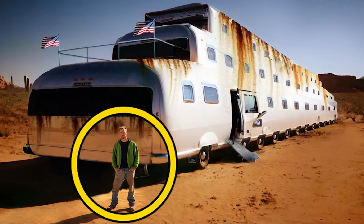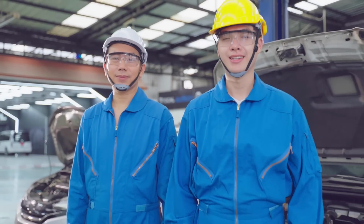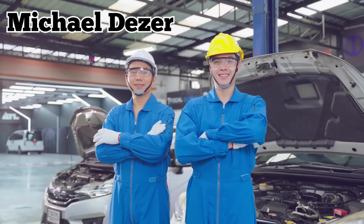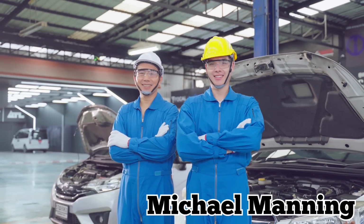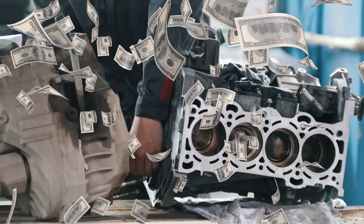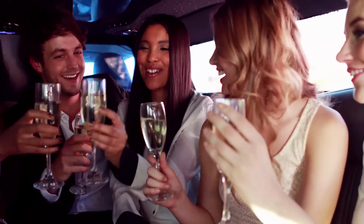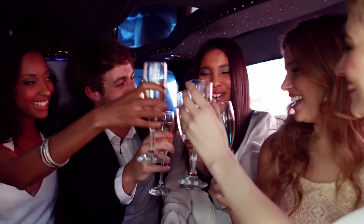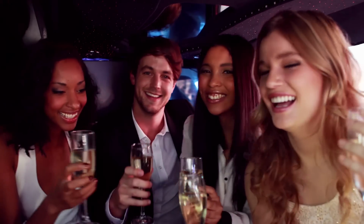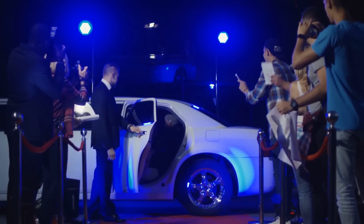But sadly, it was forgotten and left to rot in a warehouse for years on end. Luckily, 2 car lovers named Michael Deezer and Michael Manning rescued it and restored it back to its former glory. They spent about 10 years and a lot of money to fix the engines, remove all the rust, and rebuild the interior. The limo is now fully functional and can fit more than 75 people inside at once. So, if you ever want to experience the American Dream for yourself, you know where to find it. Just make sure you have enough space to park it.